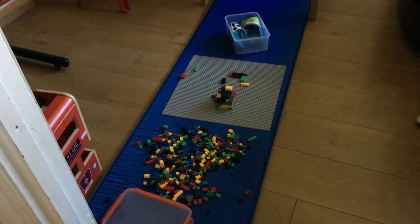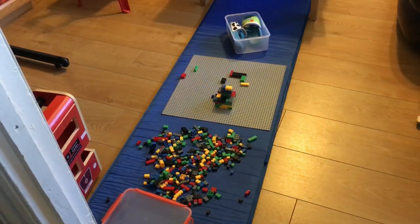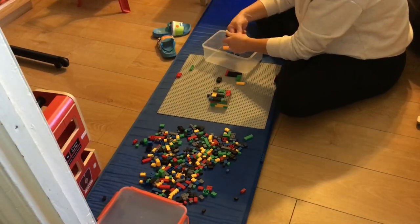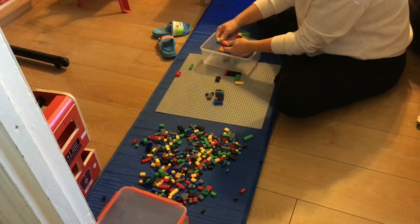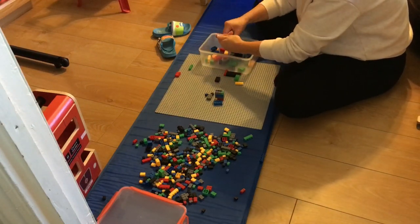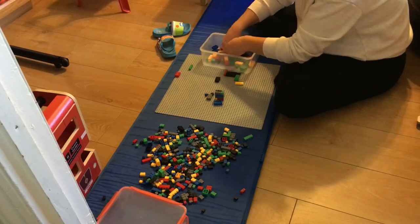Now I'm going to move on to the playroom. Who has the most fascinating time, or enjoyable time rather, of breaking up Lego? I absolutely love it. I prefer breaking up Lego than building it. So weird. So I'm going to tidy that up and then move on to the next job.